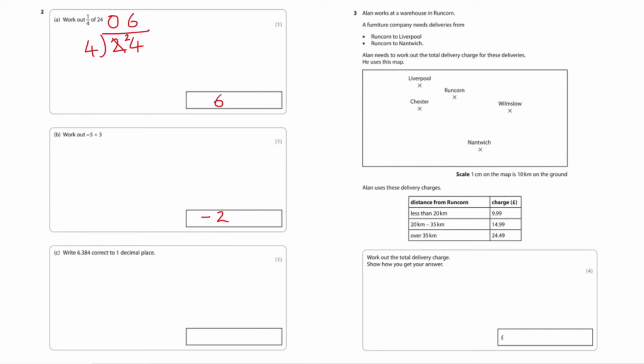Okay, part C is write 6.384 correct to 1 decimal place. So now 1 decimal place is here, is the 3, okay? So what we're going to be doing is we're going to be rounding it as well. So if we look at the number next to the 3, if it's 5 or above, we round the next number up. So that would be 6.4. Let me just go over that with you.